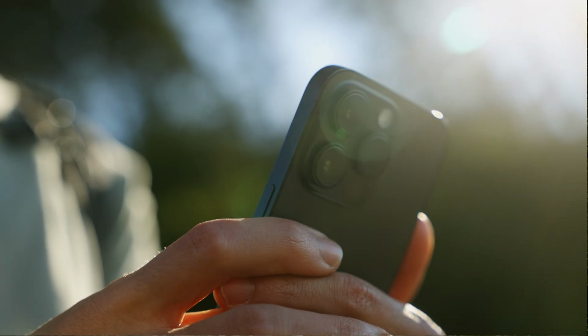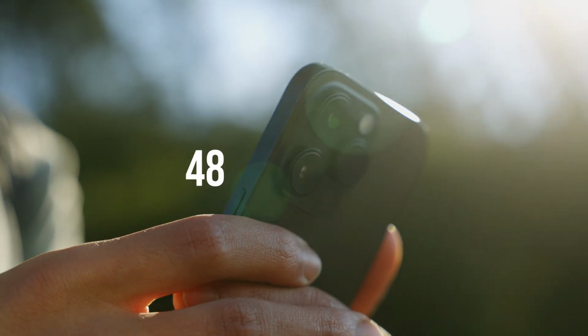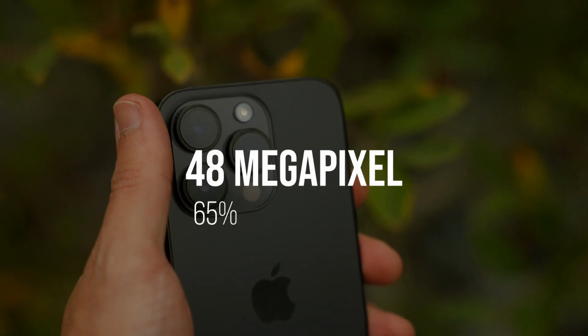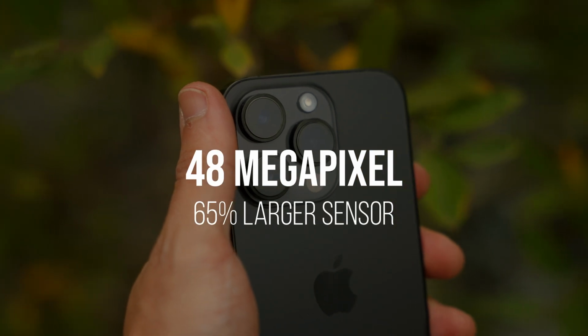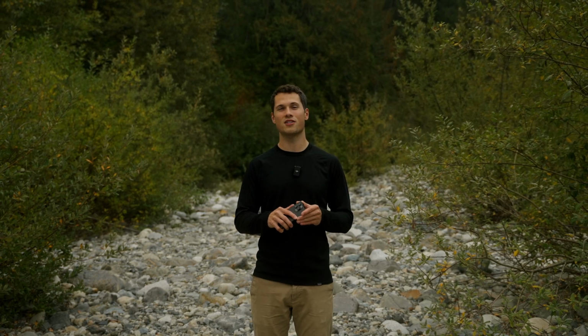So I want to immediately start covering the feature that is the reason why many of you are probably looking to upgrade, the feature that makes the most sense from a buyer's perspective, and that has to be the new 48 megapixel, 65% larger sensor on the main camera, the main lens. I would definitely say that that feature deserves a lot of attention and consideration.